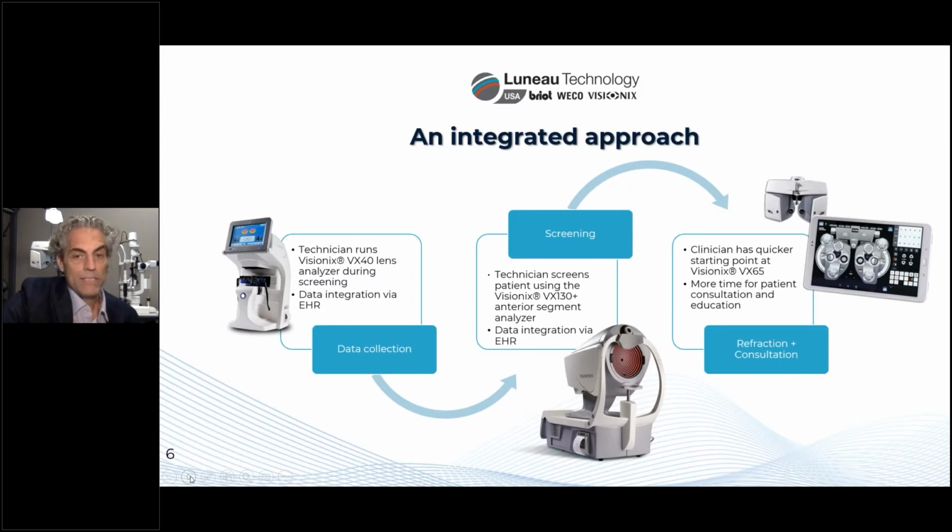And by the way, patients are incredibly impressed with a digital phoropter because for most of them, it's something they've never seen before. If you've never seen one, there it is over my right shoulder. I'm in one of our exam rooms doing this talk for you right now.